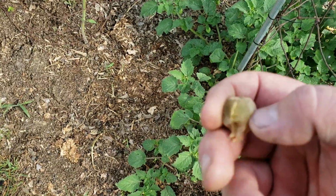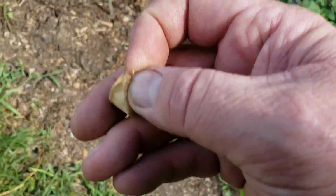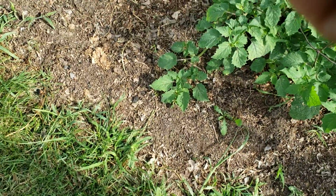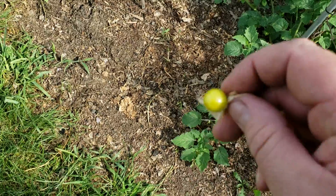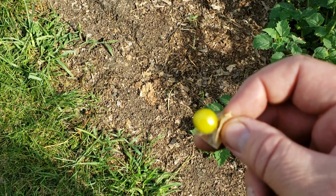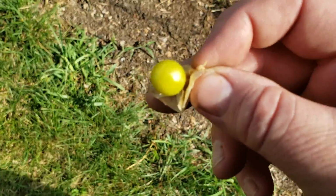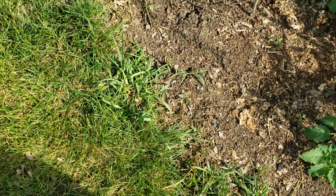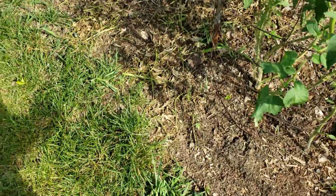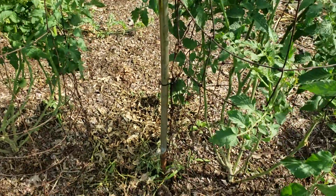Right here he is. But inside he's going to have a little, see if I can open this up real quick. Now this one here is, usually you want them kind of a golden yellow color. This one here is a little bit green yet. But they taste, to me, like a mixture between pineapple and strawberry.